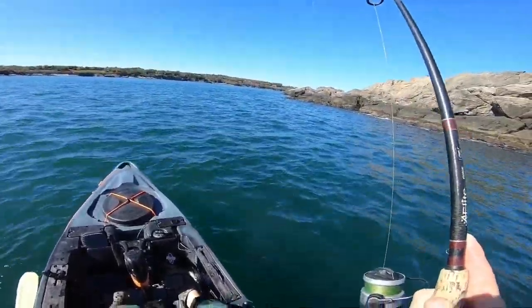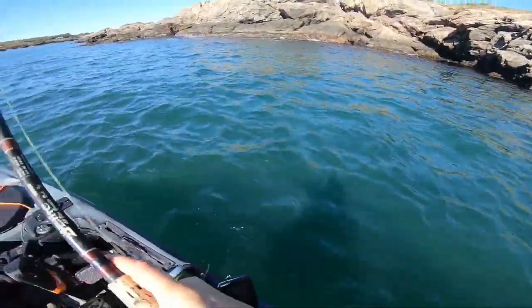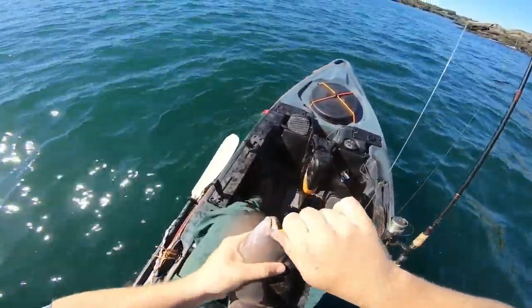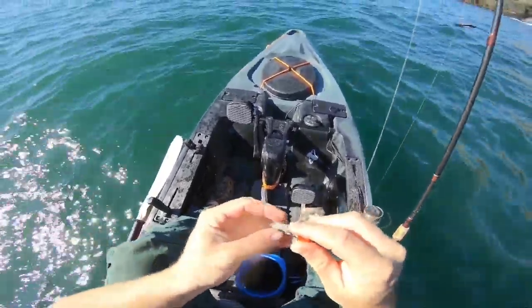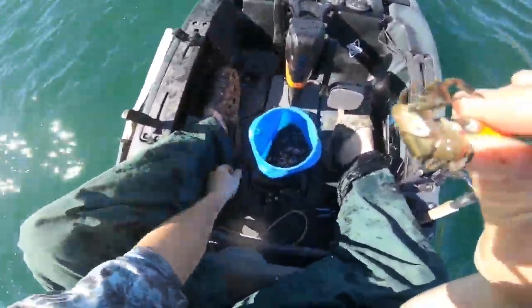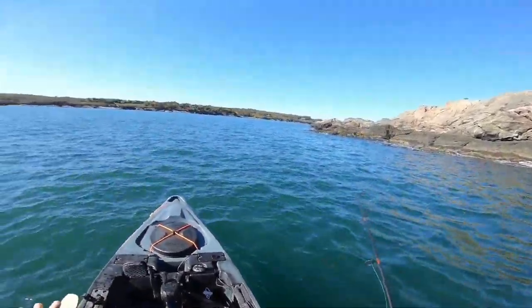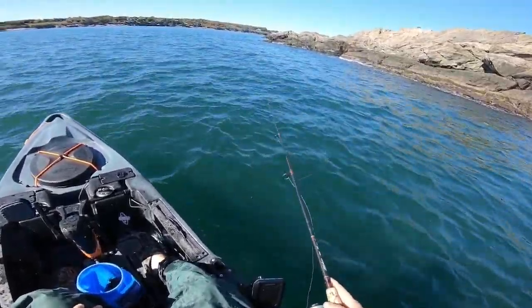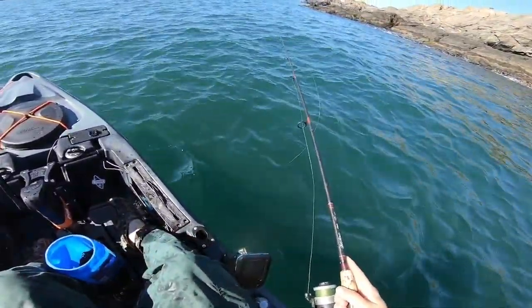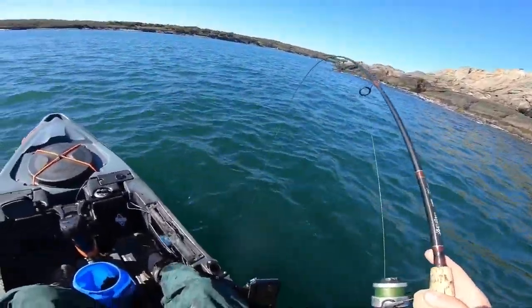There's one. Small one. These Asian crabs, man, they're eating them up. Anchoring is where it's at. Oh gosh.